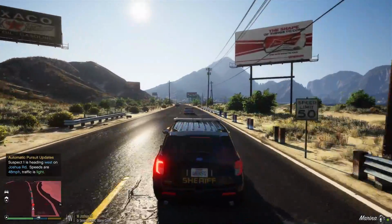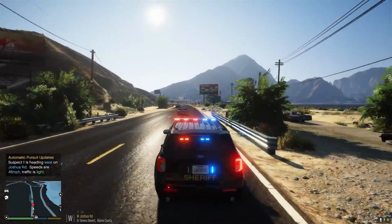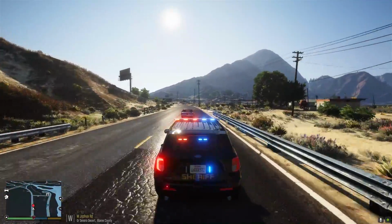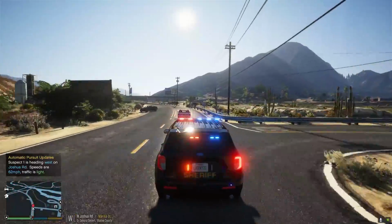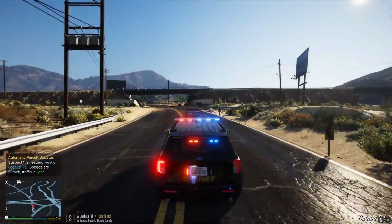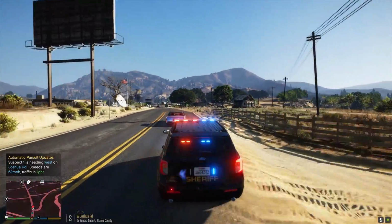All right, we're going to pull over this vehicle for the reason being that he was swerving everywhere, and he was going to make a left turn into Panorama and then got back into the lane. I believe he's intoxicated or under the influence of something. Now he's deciding to run. So we're going to try to go for that pit before he hits anything.